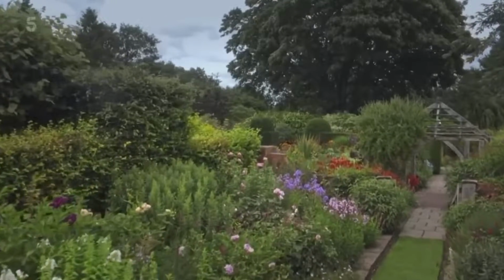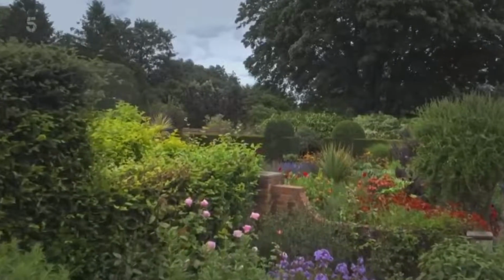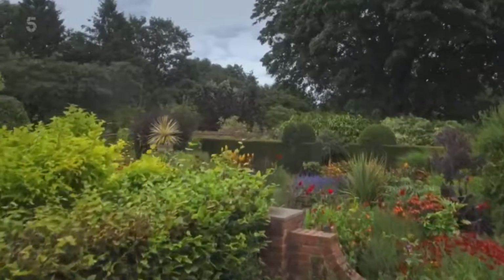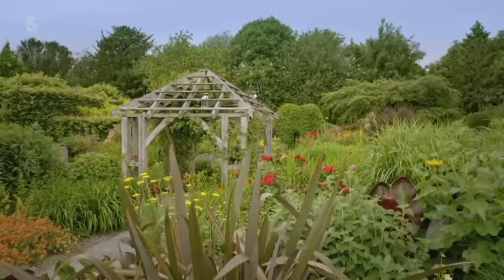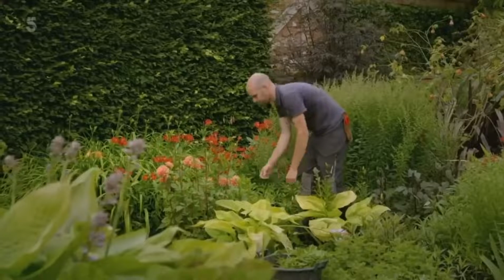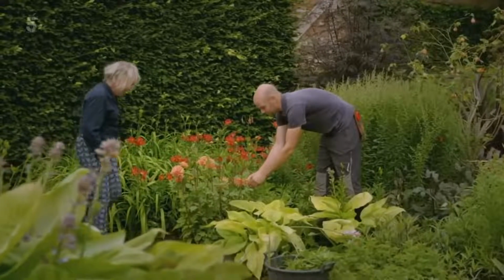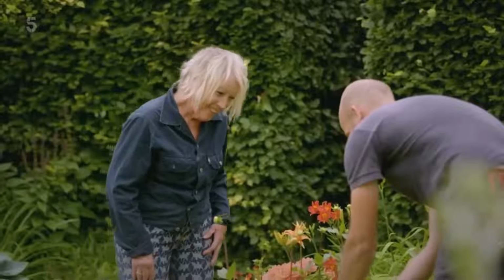Summer has arrived in a blaze of glory at Wollerton Old Hall, with so many shrubs and perennials packing the borders. Phil's got his work cut out to keep everything looking perfect for the garden's many visitors. What are you up to, Phil? I'm disbudding the dahlias to get better flowers.